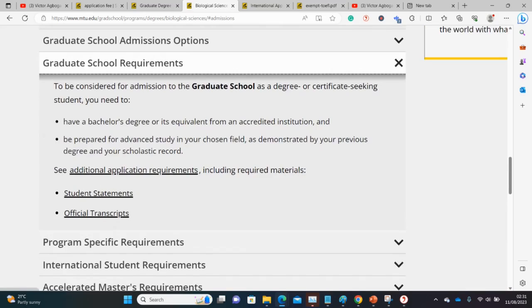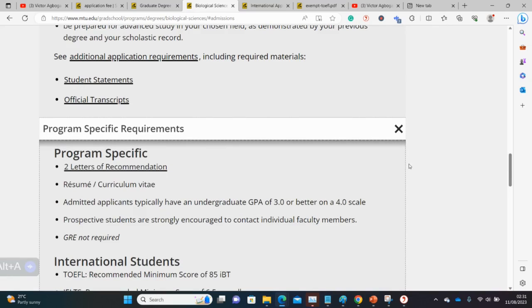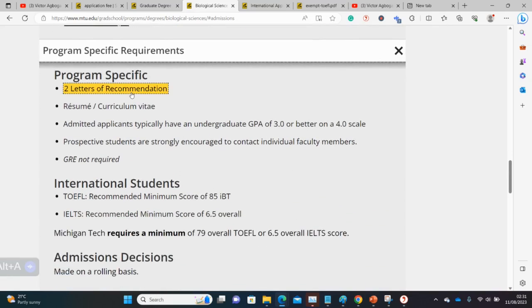So let's move forward. Let's go to the specific admissions requirement. Nothing has been said about the GRE so far. So here it says recommendation letters, the resume, the CV, the GPA should be 3/4 or something like that. So usually I think a 2-1 should be good. I think this should be in the neighborhood of a 2-1.